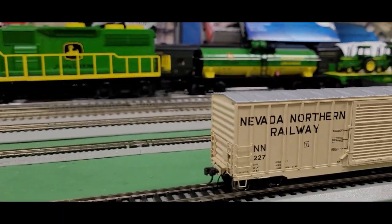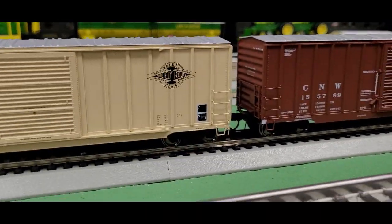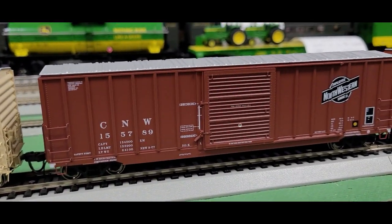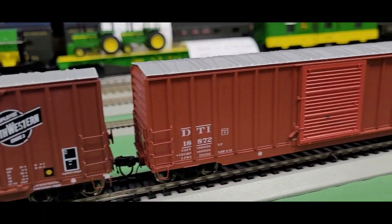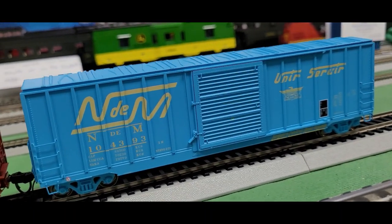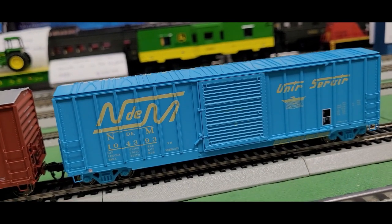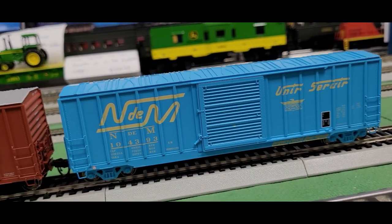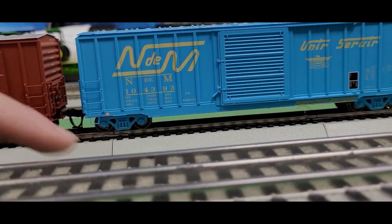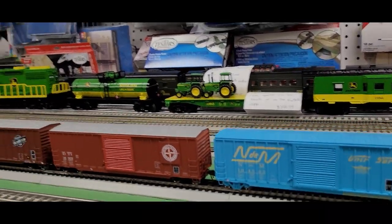I got a couple of different unique road names here. I got the Nevada Northern Railway. I have the Chicago and Northwestern. I have the DT&I. And perhaps the most striking of all of them is the NDM. That is a really cool looking car. I like the fact that even the trucks are blue. That's awesome. That's a cool looking car. So, I mean, in my opinion, if you have trains that have a lot of color in them, I think that really does a lot.